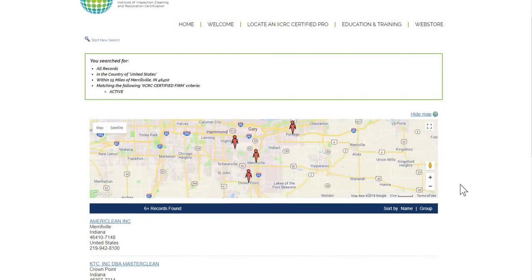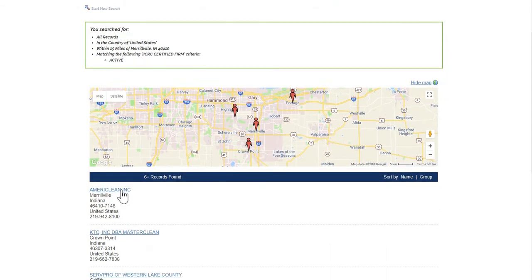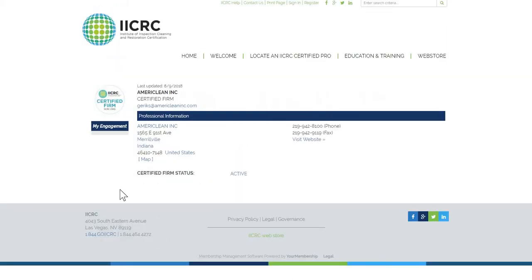The website will now give you every certified firm within 15 miles of the address you entered. When you scroll down, you'll see AmeriClean Inc. right there on the top. You can click on the View My Profile and it will tell you a little bit more about AmeriClean. If you'd like to head to our website, simply click on Visit Our Website.